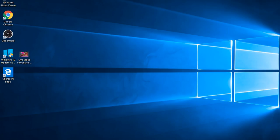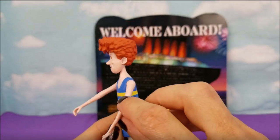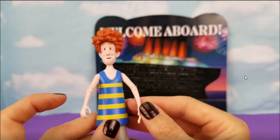Okay, here's Johnny with his crazy red hair. He has a blue and yellow tank top on, perfect for the cruise and hot weather, little khaki shorts, and green flip-flops. So neat. His little arms move around here, his hands, so he can give hugs and hold Dennis.